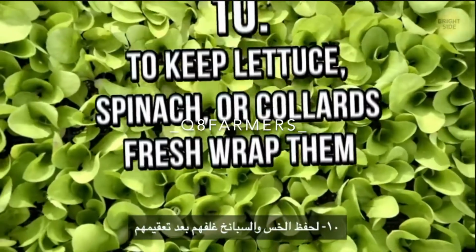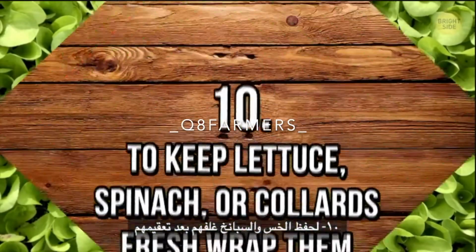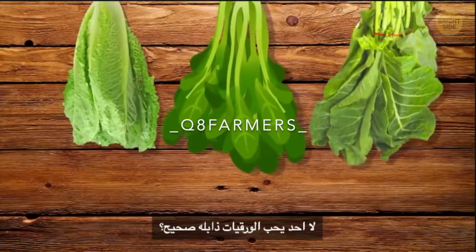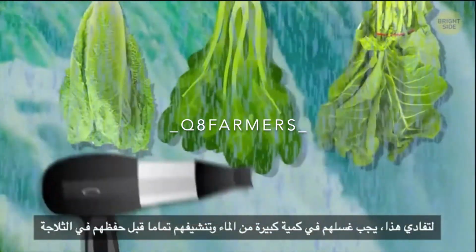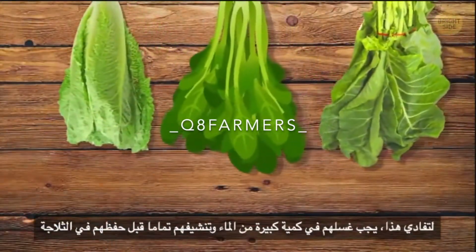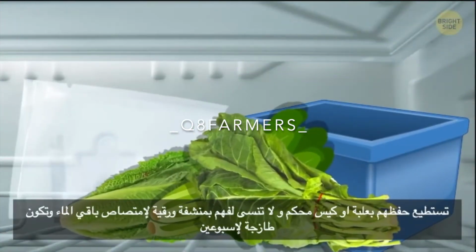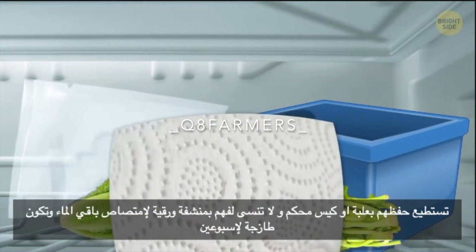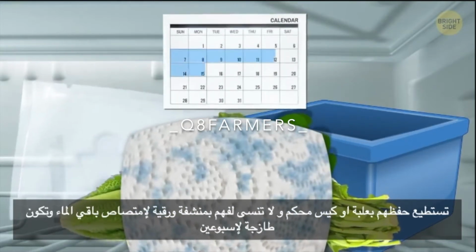10. To keep lettuce, spinach, or collards fresh, wrap them after disinfecting. No one likes soggy green leaves, right? To avoid this, wash them in a large amount of cold water and dry them completely before putting them in the fridge. You can keep them either in a container or in an airtight bag. Just don't forget to wrap them in a paper towel to absorb the remaining water if you want them to stay crisp for up to 2 weeks.